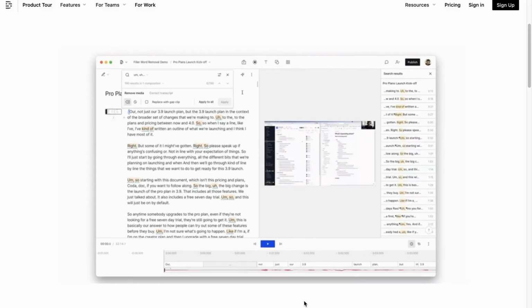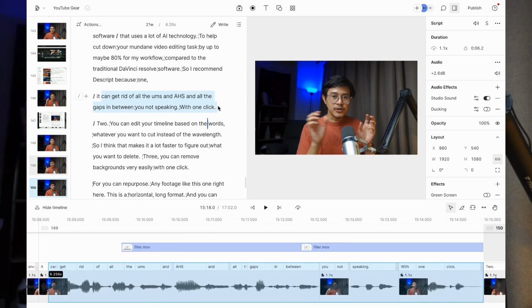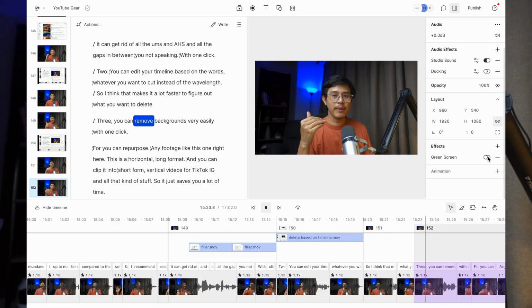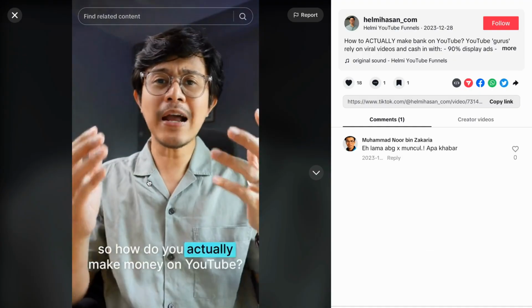So I recommend Descript because, one, it can get rid of all the ums and ahs and all the gaps in between you not speaking with one click. Two, you can edit your timeline based on the words, whatever you want to cut, instead of the waveform. So that makes it a lot faster to figure out what you want to delete. Three, you can remove backgrounds very easily with one click. Four, you can repurpose any footage like this one right here. This is a horizontal long form and you can clip it into short form vertical videos for TikTok, IG, and all that kind of stuff.